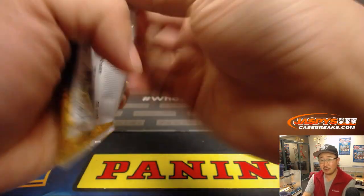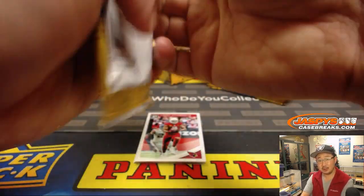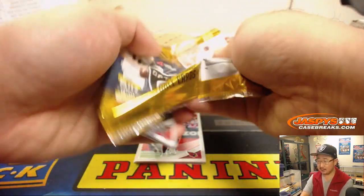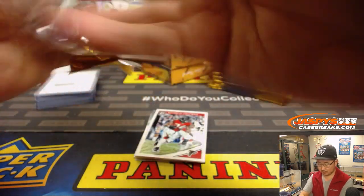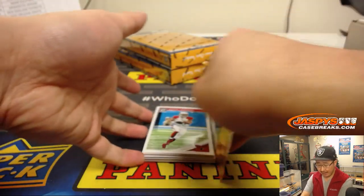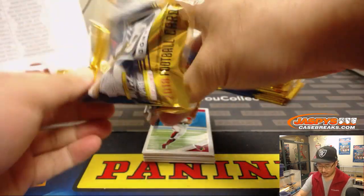Solid case so far. Maybe another big rookie or two would make this a great case. Have not pulled a Baker Mayfield today, Jack, but we have before.